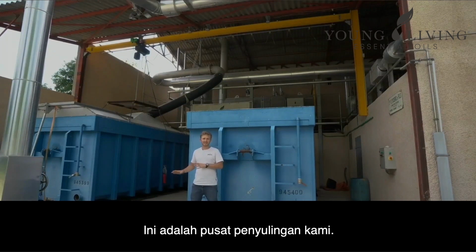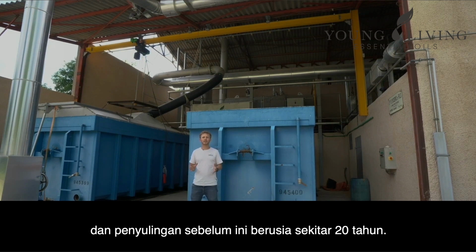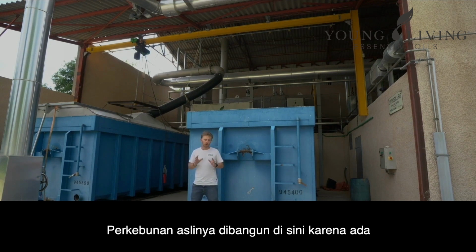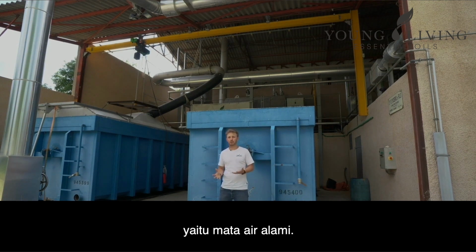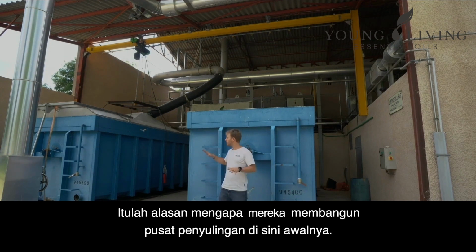Here we are at our distillery. This distillery was updated about 4 years ago, and the one that was there prior to this was about 20 years old. This actually is the third time that we've updated this location. The original location was built here because we have something very important arriving right at this distillery, and that is a spring, a natural spring, which means we have a lot of great quality water arriving at this distillery. This is why they built it in the first place here.